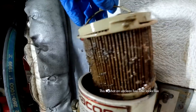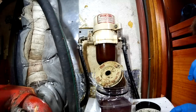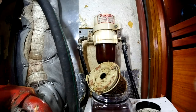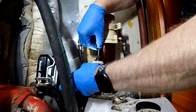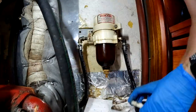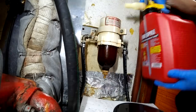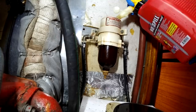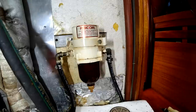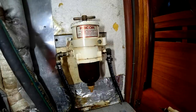I actually didn't record it, but I took the glass and scrubbed out all the sludgy stuff that was in that. So I had a pretty clean glass dome and then a brand new filter. The one trick with this is that once you have drained the diesel out of this, you're going to want to refill the Raycor and top it off so that you minimize the amount of air that you're introducing into the system. So I had to go to the store and get a little jug, fill it with a couple of gallons of diesel, and then fill it up by hand.